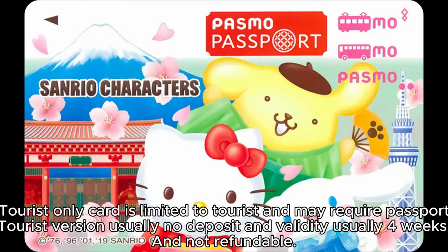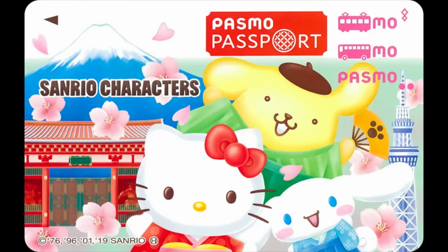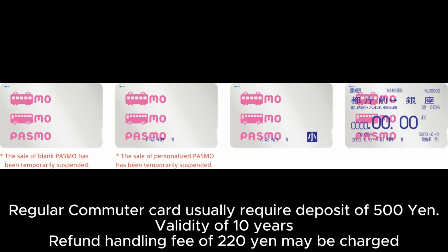A tourist-only card is limited to tourists and may require a passport. The tourist version usually has no deposit, and validity is usually for weeks and it is not refundable. A regular commuter card usually requires a deposit of 500 yen, with a validity of 10 years. A refund handling fee of 220 yen may be charged.